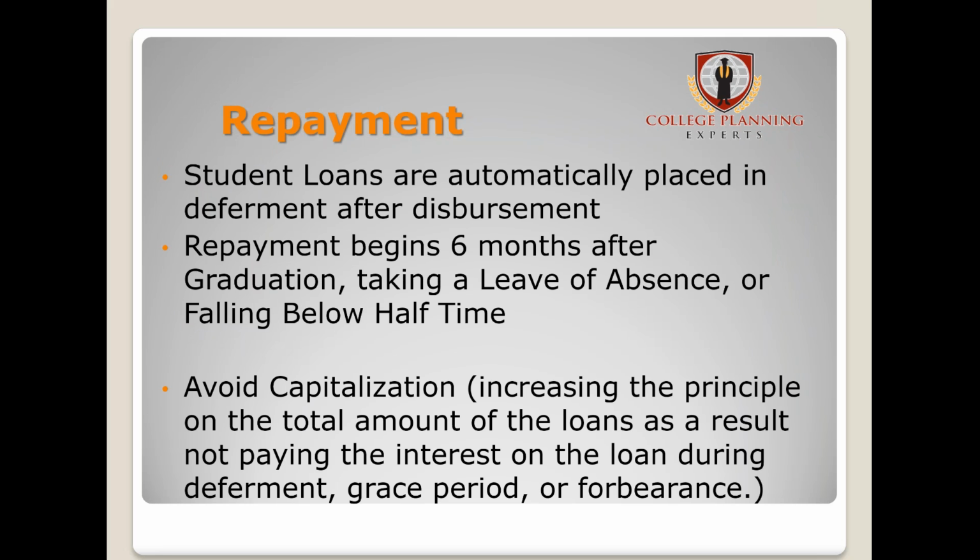Then repayment: students are automatically placed in deferment after disbursement. Repayment begins 6 months after graduation. Taking a leave of absence or falling below half-time can also affect this, and you could always defer it again. We've had instances where you could go back and defer it, but the point is just to know repayment starts 6 months after graduation. Typically, that's the first event that happens for most of my students.